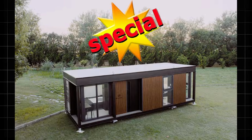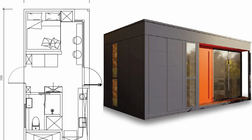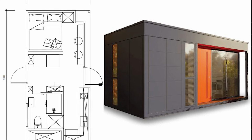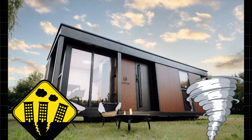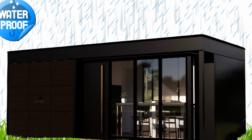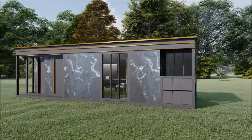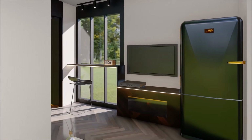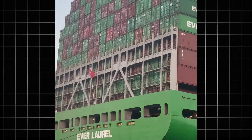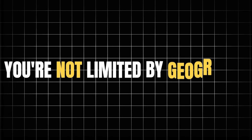Here's what makes the Legend One special. It's designed to meet net zero standards, which means this little powerhouse is built to produce as much energy as it consumes. It features earthquake and typhoon resistance, plus waterproofing and a double layer of thermal insulation. The exterior has this sleek vessel-like design with high windows that flood the interior with natural light. And because Nestron ships across the continental USA, you're not limited by geography.